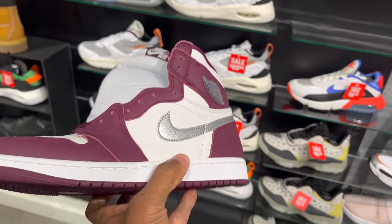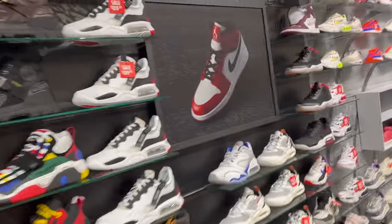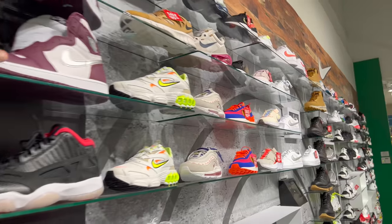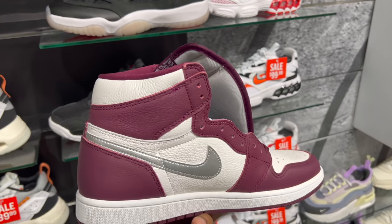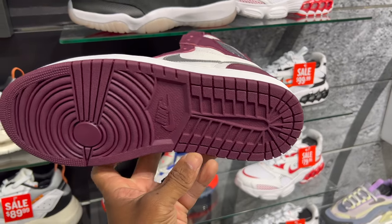Let me turn this camera off and come back with y'all, man. So I just checked with them. The biggest size they have is 11.5, which is still one of my sizes. I already got two 12s. Do I need a third, man? I'm debating. So if I leave this mall, I'll make my rounds.